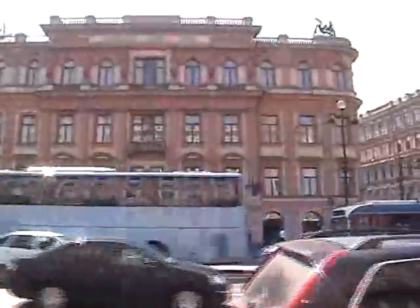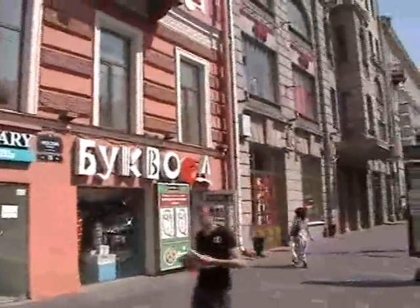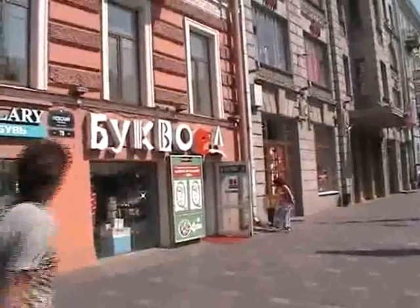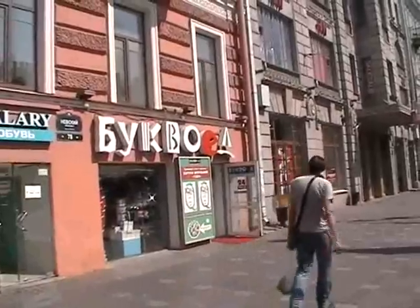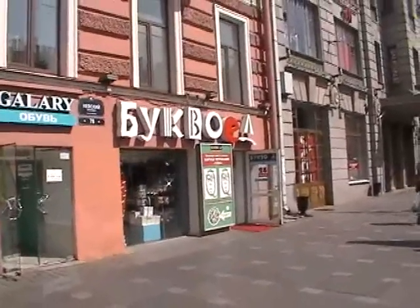This place is also on the north side of Nevsky Prospect, right across the street from that hotel. That's the Radisson Royal Hotel. So right across from there is another nice little bookstore. This one is not as big as the other one. This is just one level, and it's a little bit dumpy inside. It looks kind of like a convenience store. It's sort of the convenience store of books, but it's pretty nice.